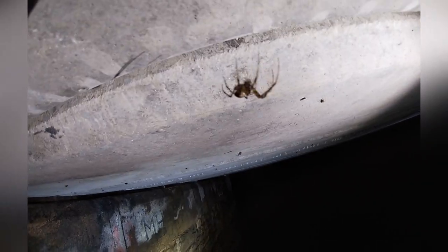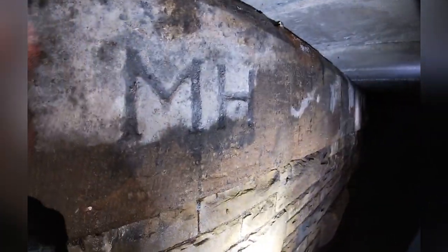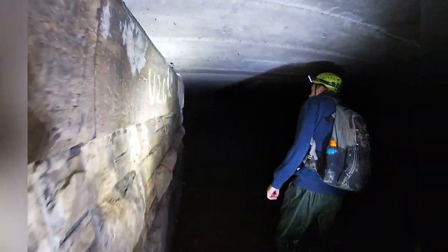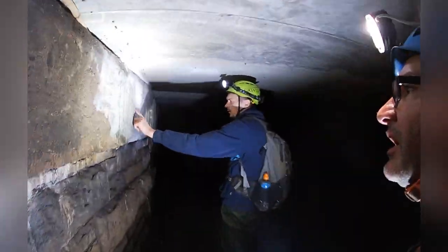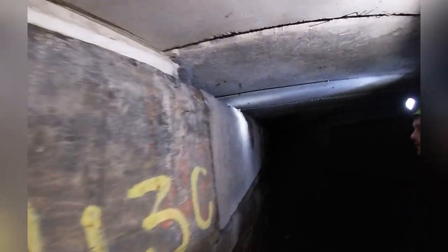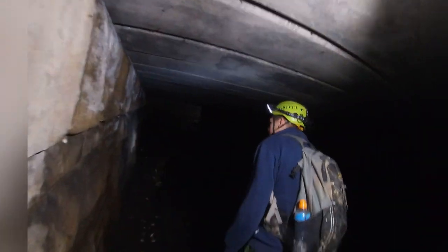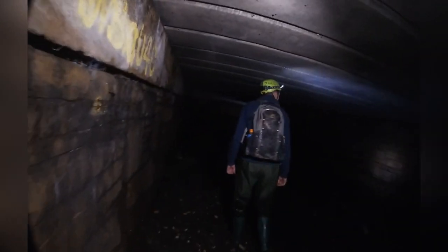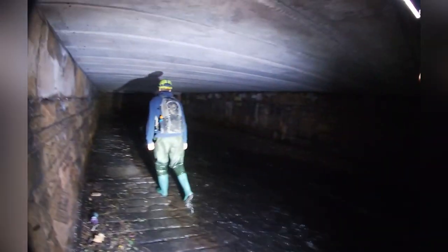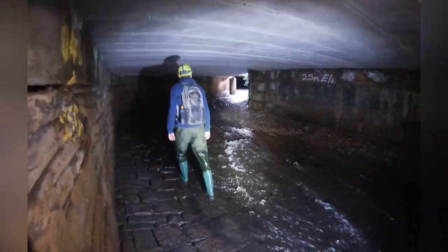And we are into concrete, where spiders seem to be having a right good time here. Maker's mark. That's a maker's mark, is it? Yeah, I think so. MH, yeah, it's gotta be. You can see all sorts of marks here. And an L and a D. So were they the makers? Yeah, the size of these fellas, eh? And we're coming into daylight. Just around the corner. And back into darkness.